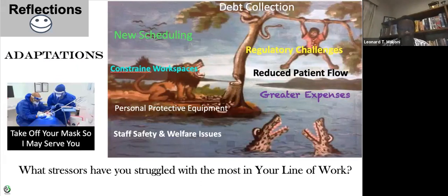I thought these could be some typical challenges you face within the sector, which demand adaptations. The first one I pick up is, in most places, they say, wear your mask so that we can serve you. The ultimate word a dentist will say is, take off your mask so I may serve you. Now, what other stresses are you struggling with? If you can use, please, the chat box. I just put here prompters, or you can speak out.